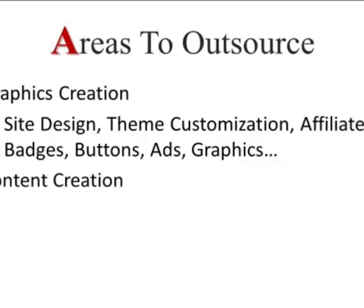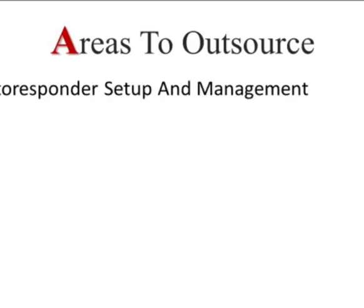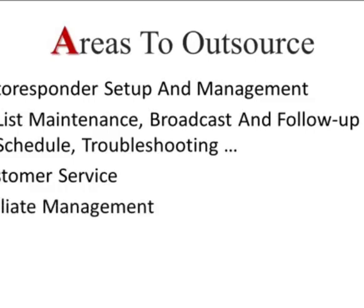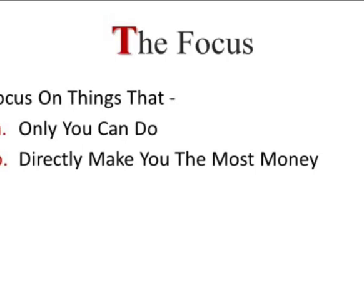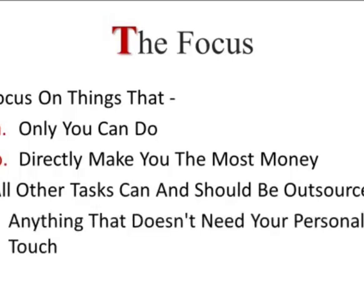Content creation, posts, lessons, follow-me emails, email mini courses, etc. Autoresponder setup and management, list maintenance broadcast and follow-up schedule, troubleshooting, etc. Customer service, affiliate management, membership site script installation and maintenance. Focusing on things that A, only you can do, B, directly make you the most money should be a priority. All other tasks can and should be outsourced, anything that doesn't need your personal touch.